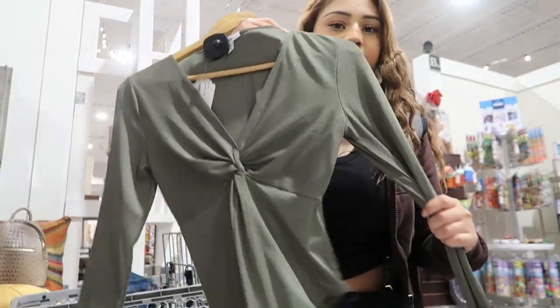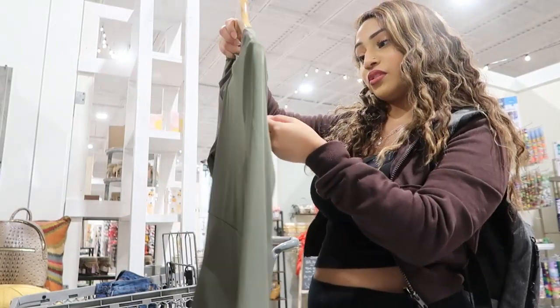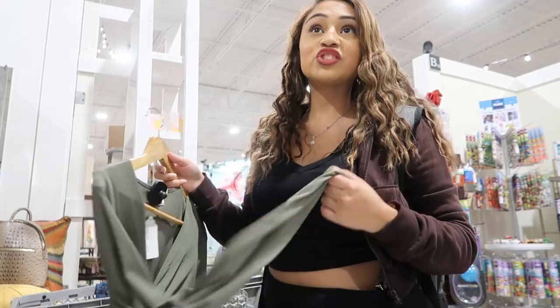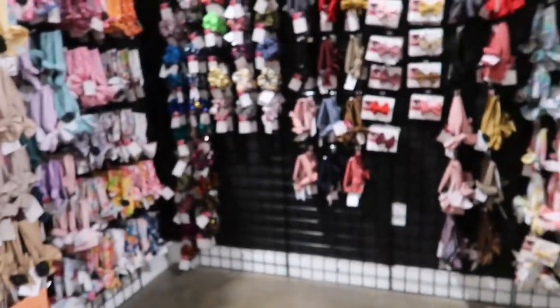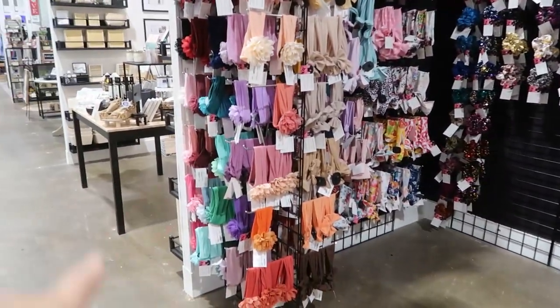I also saw this top. It's kind of cute. How much is this one? $34. I like the material. It doesn't feel cheap, but for $34 and they don't have a sale, I'm sorry. If I ever have a daughter, she's gonna have bow land. She's gonna have so many bows. These bows, all kinds of bows. So cute.